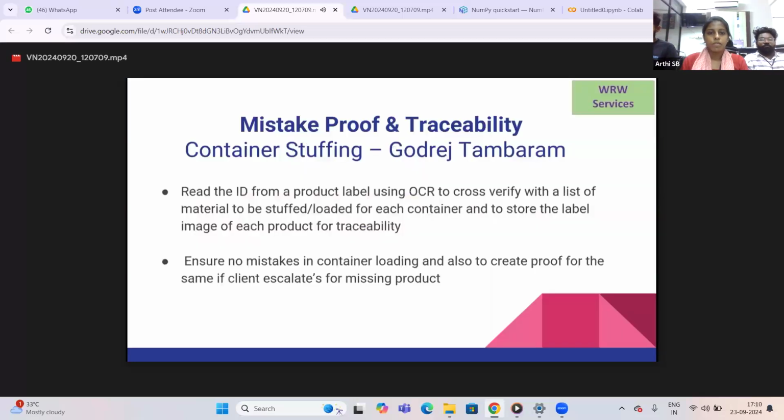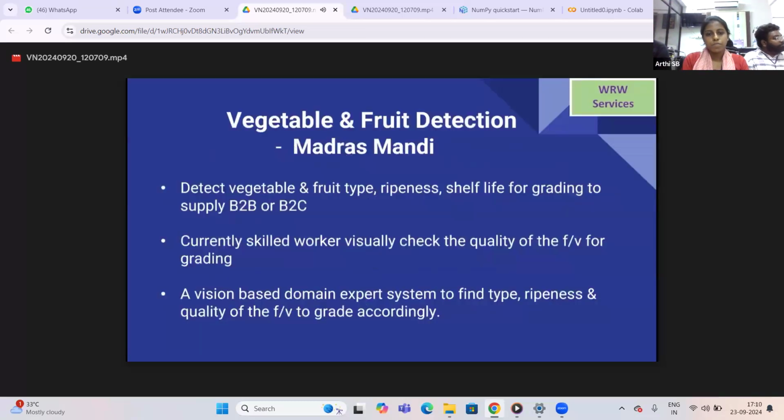Container stuffing. This is the visual inspection project for Chukwuere. The process is for traceability and mistake proofing of dispatch. We implement OCR to read the label pasted on the package through the camera, which captures a picture of the document for future reference.